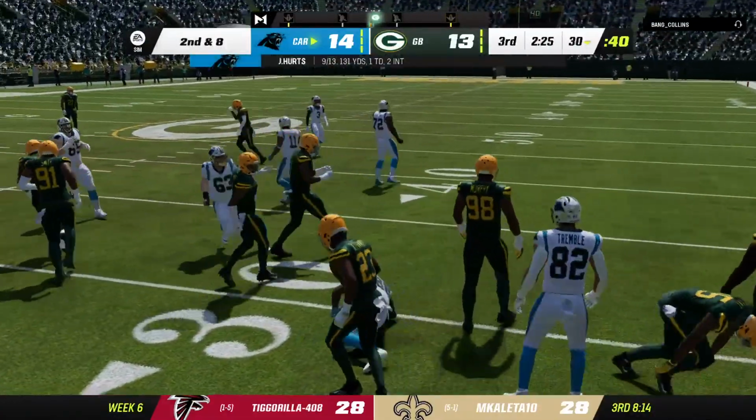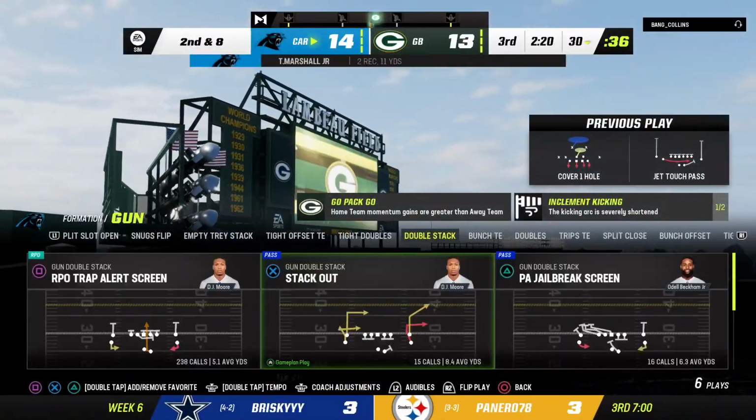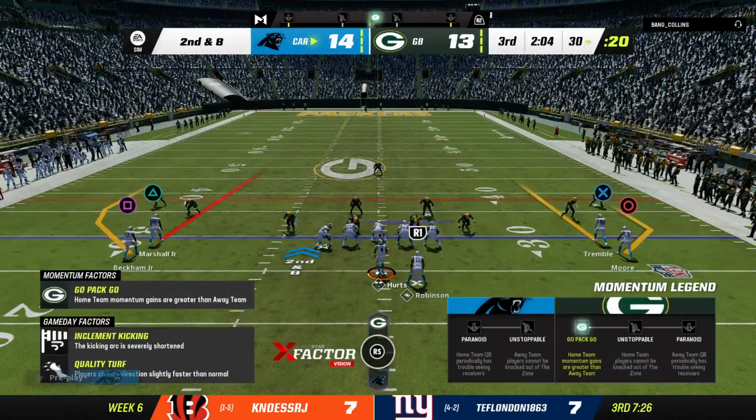And only able to get 2 here, stopped at the 30. Nice job there defensively, being able to diagnose that little touch pass. They saw it coming and converged on him before he could get much out of it.